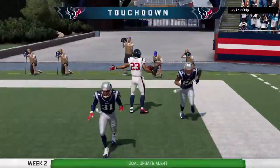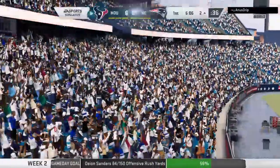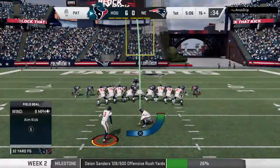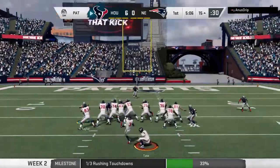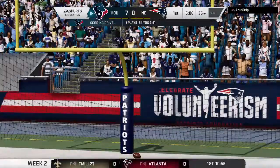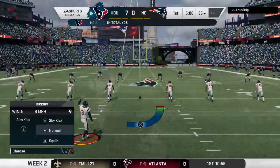Touchdown, Houston. A big play there. 84 yards as his guys are able to strike first here in this opening quarter. Zuerlein connects on the extra point, and that makes the score 7-0 Patriots nothing.